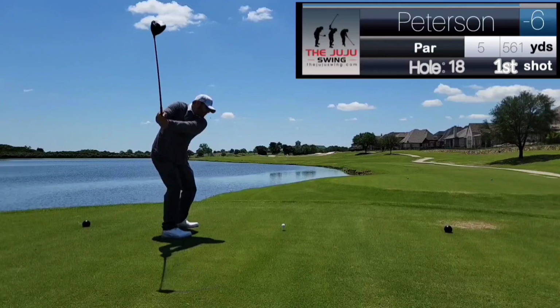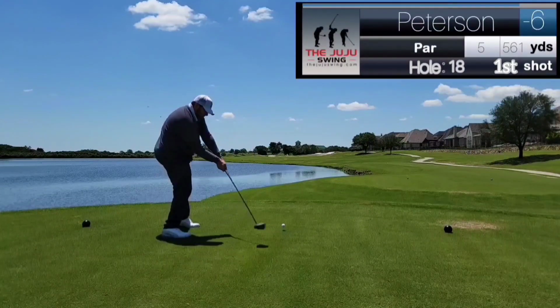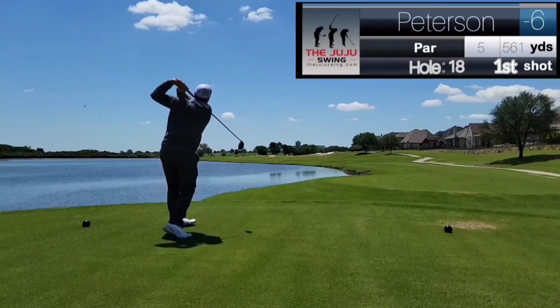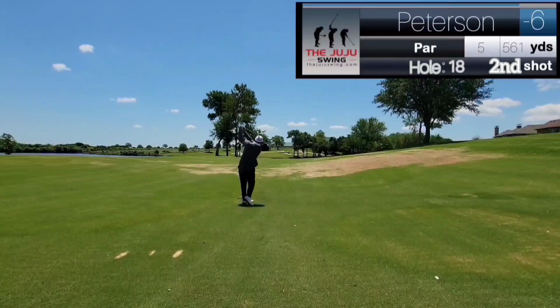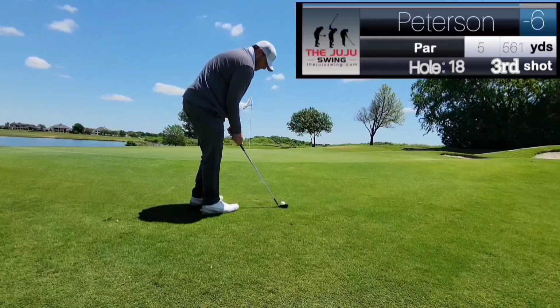I can't reach as much, so my steps are a little off from where they used to be. It's shorter, and then you'll see how flat-footed I am. My right foot just now starts moving because of my nerve damage in my left leg. I just can't explode. This is a pretty poor shot. You'll see I kind of rush after I hit it. This is the first time I had a group behind me. I did not want to hold anybody up being a guest.